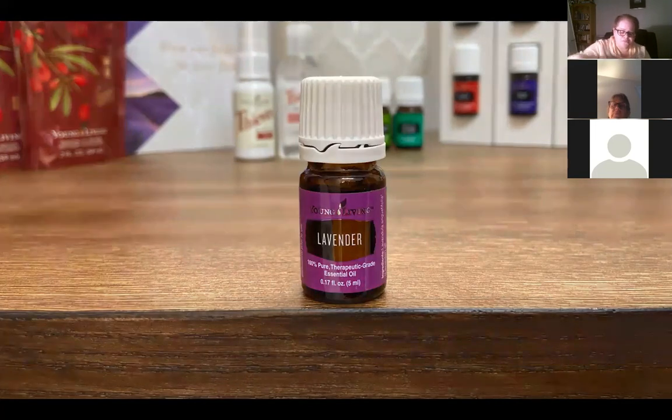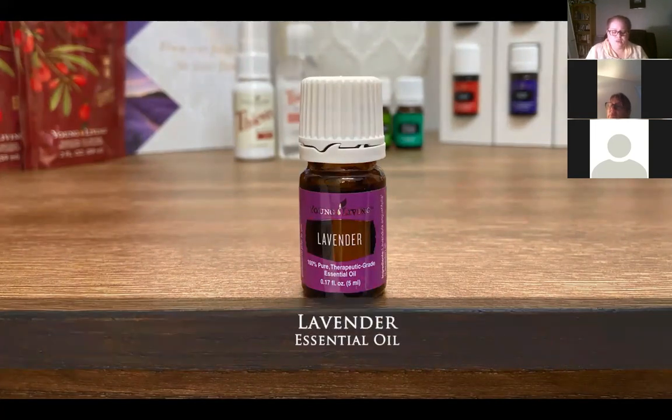And lavender. Lavender is the oil of relaxation. It's an amazing oil. It's also referred to as the Swiss Army knife of essential oils because it's so multi-purposed. You can diffuse for calming, soothing aroma. Unwind by adding a few drops to your nighttime bath or diffuser. It's one of the top oils to support healthy skin.